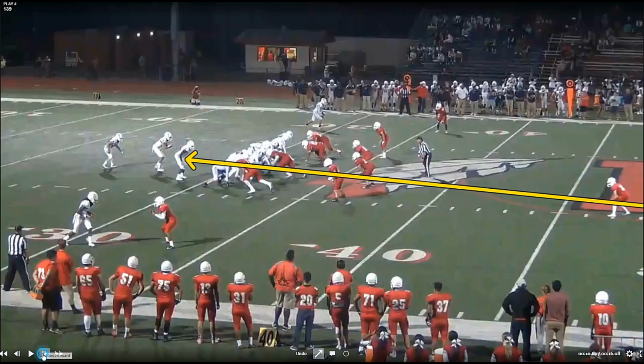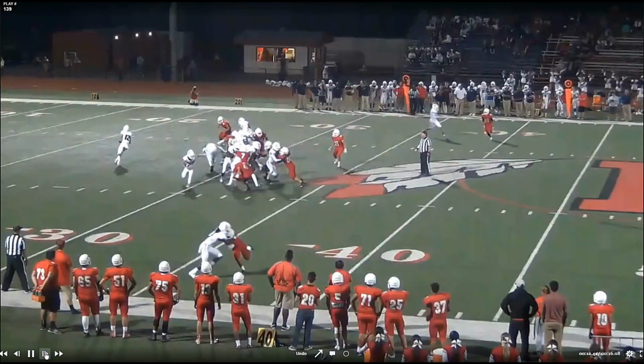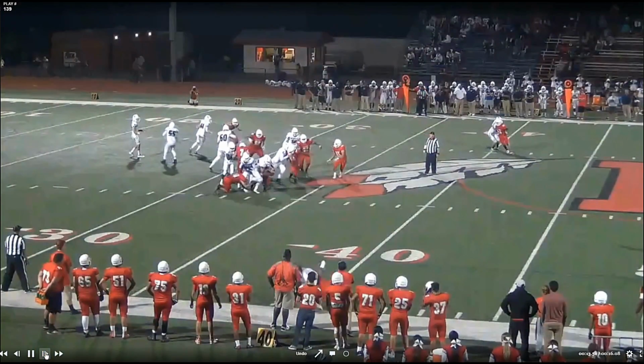So let's progress. Now this is a run. So now we've got the line judge reading run. He's focused on this action right here. He doesn't see these two, right? He's focused on point of attack. Now watch what happens here. Look at a takedown. Look at this. All right.